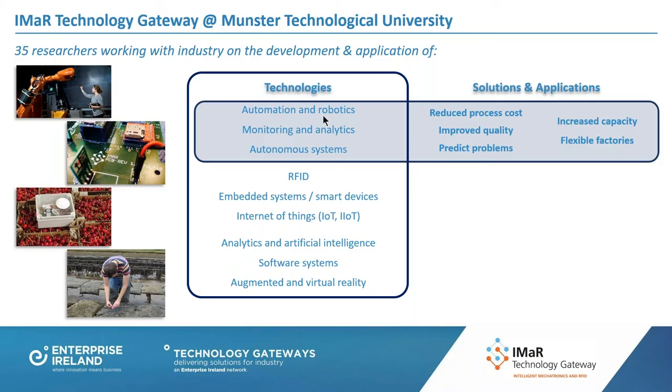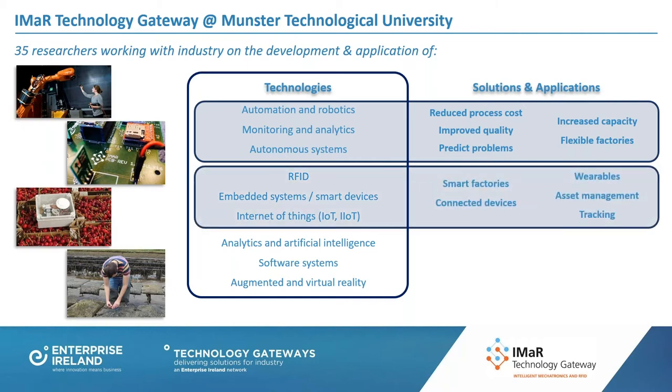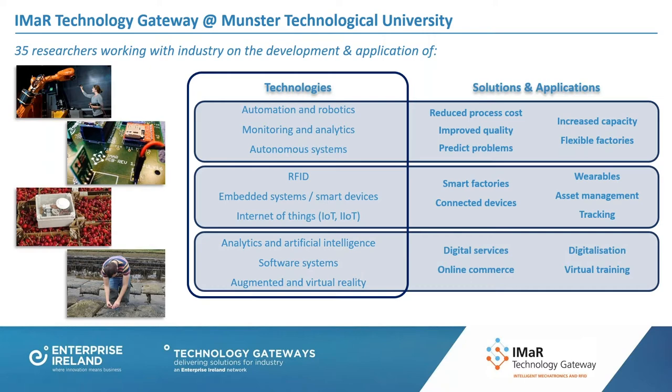I'll just start by introducing IMaR Technology Gateway here in Tralee, in Munster Technological University. We have 35 researchers working with industry on a number of technologies. The technologies we cover apply different solutions: robotics, monitoring and autonomous systems to reduce costs and improve quality; radio frequency identification tags, embedded systems and the Internet of Things applied to smart factories, connected devices and so on; and software systems, artificial intelligence and virtual reality applied to things like online commerce, digital services and virtual training.